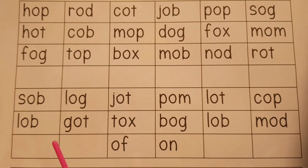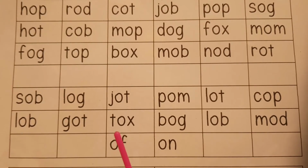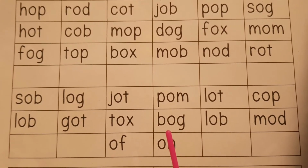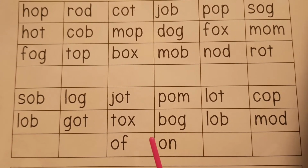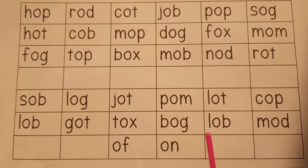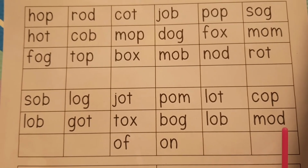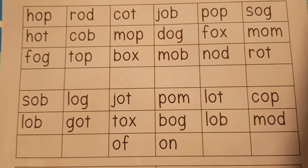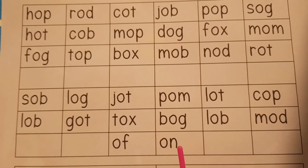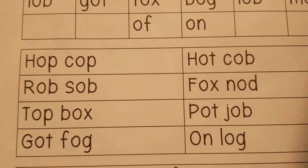G, O, got. T, O, tot. B, O, bog. L, O, lob. M, O, mod. Off. On. Great job. This lesson can take more than one day.